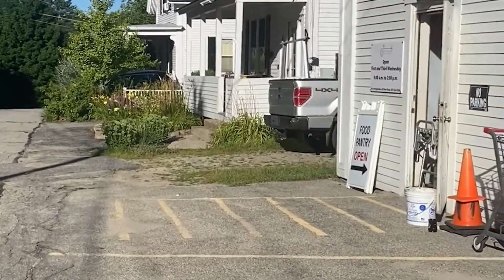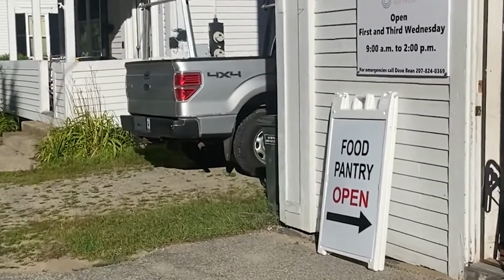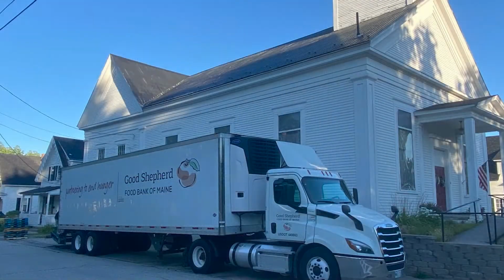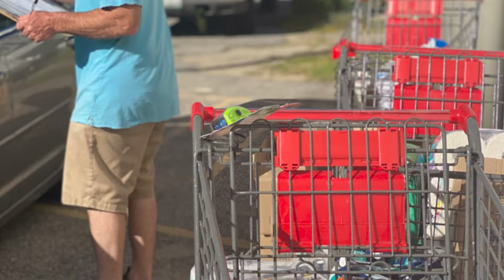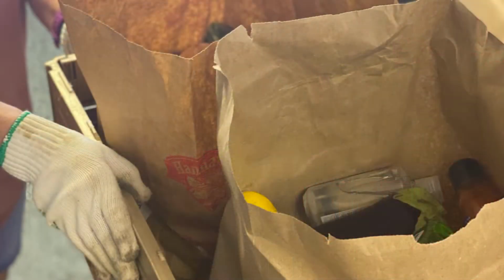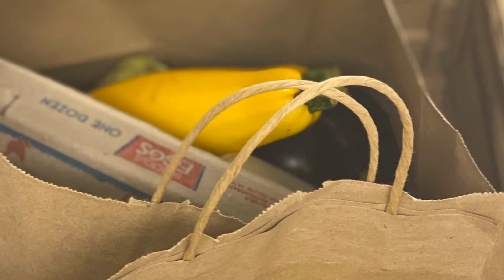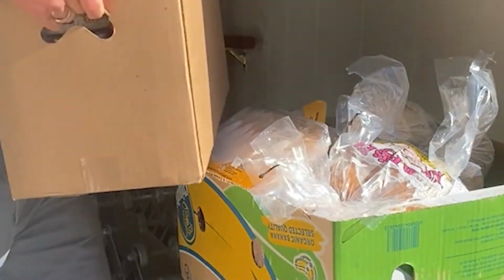Now operating out of the first floor of the local Nazarene church, the pantry is open every first and third Wednesday of the month from 9 a.m. to 2 p.m. and offers curbside pickup. Every distribution day, the pantry serves between 75 and 95 households and relies on a volunteer crew of 95 people to help unload food, pack boxes, load cars, and deliver food to those who cannot come to the pantry on their own.